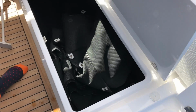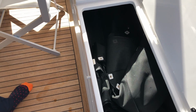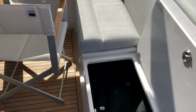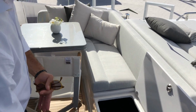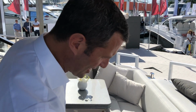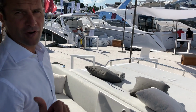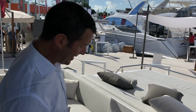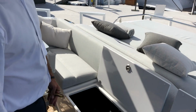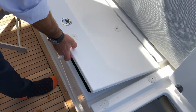This particular one right here is a pocket which goes all the way to the end of the sofa and is fabric layered, so it is flexible and can adapt to the geometry of the tender in the garage. It's not designed for heavy equipment, but for all your covers and all your light stuff, including the carbon fiber poles of the shading for the bow, which we will see in a bit, and they will fit perfectly in here. So again, full storage for all your needs.